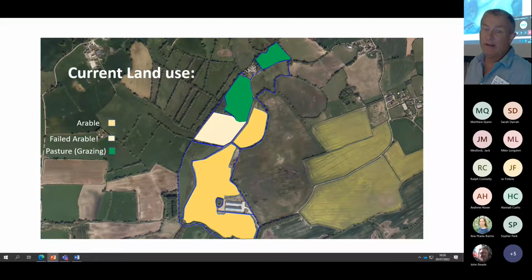And then we've got fields which are meadow, which are decent meadow land, which you can graze quite easily. And then we have the rest, which is what we call the wetland pasture, which is really where we're going to be focusing today.